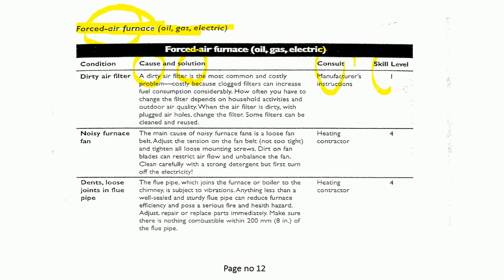Let us now see the cases or the conditions that you may face whenever you do your home inspection. The first condition is a dirty air filter. A dirty air filter is the most common and costly problem. Costly because clogged filters can increase fuel consumption considerably. How often you have to change the filter depends on household activities and outdoor air quality. When the air filter is dirty with plugged air holes, change the filter.